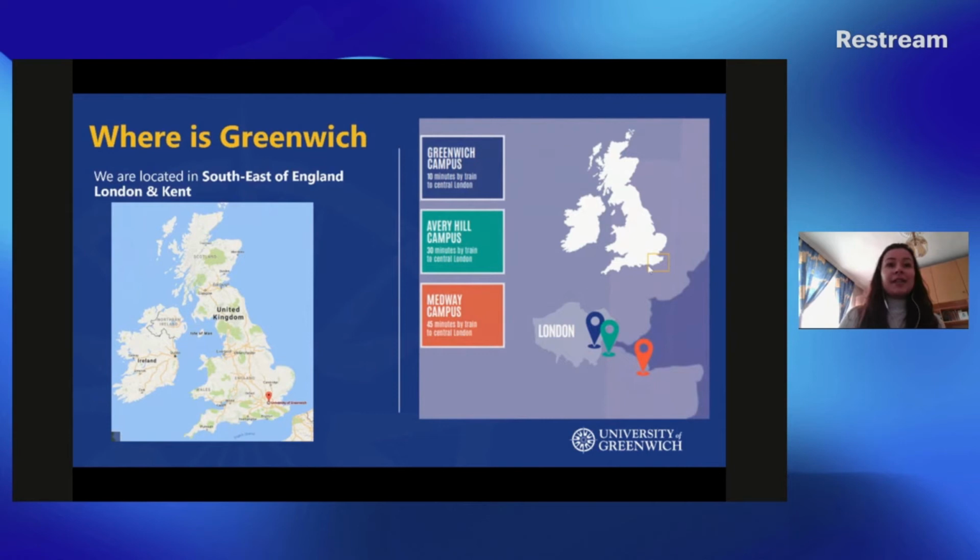Here you can see exactly where the University of Greenwich is located on the map of the United Kingdom. And also a little bit closer, you can see our three campuses again. So you can see the Greenwich campus in blue, which is, as I already mentioned, in South East London, and it's just 10 minutes away by train to central London. Then we have the Avery Hill campus in green, which is around 30 minutes by train to central London, and our Medway campus, which is outside of London, and it's approximately 45 minutes by train to central London.